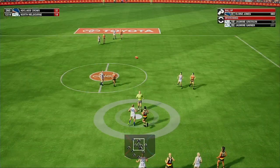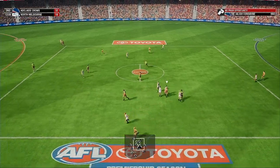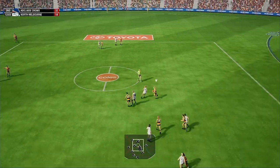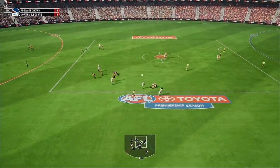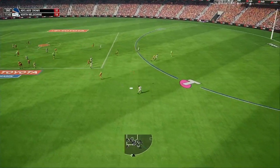Ball up in the centre square. Swats it. Considine gets the ball. We'll get a ball up. Punches it clear. Gore breaks the tackle. Releases the handball. Wants to keep it moving. Goes back to Grierson. Just gets it onto the boot.